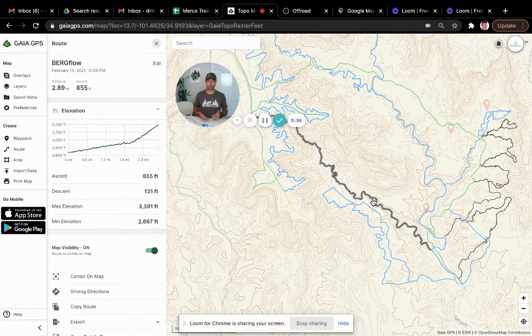First off, distance-wise, the trail is just under 3 miles, 2.89 miles. And check this out, 855 feet of elevation gain, right? So where you're starting down here at the bottom, by the time you get to the top, you're back up on the rim. And the entire trail is going up a creek system. So there's going to be a lot of work that needs to get done to actually make this trail runnable.